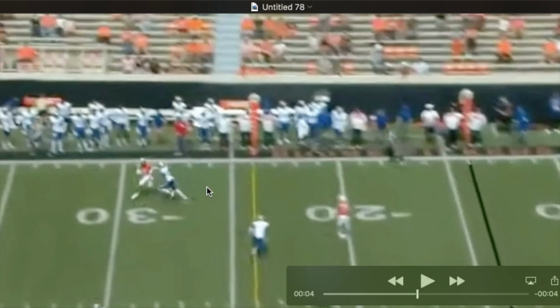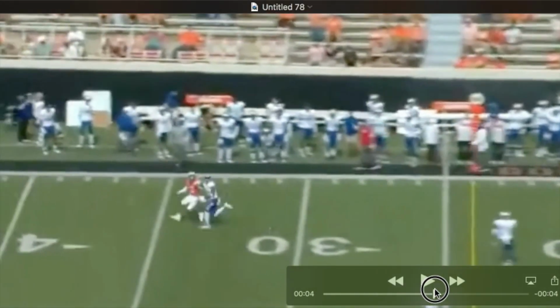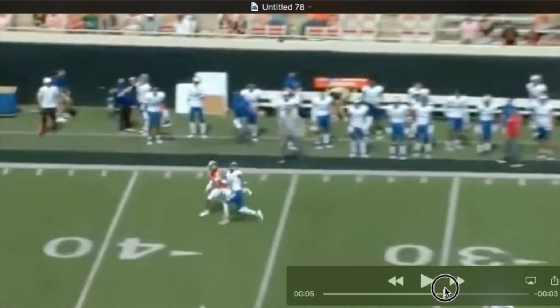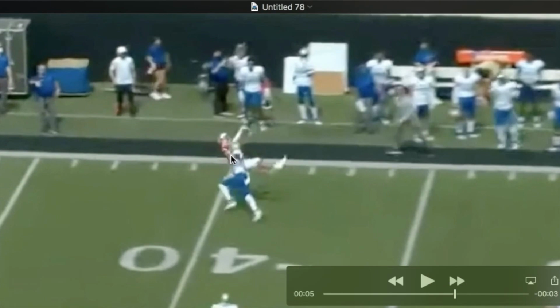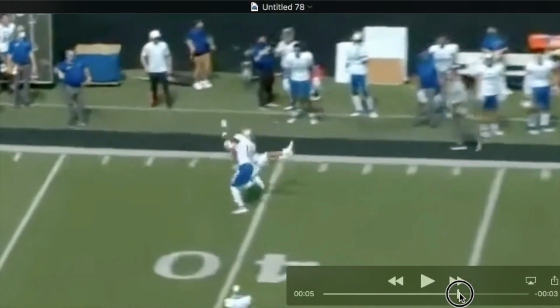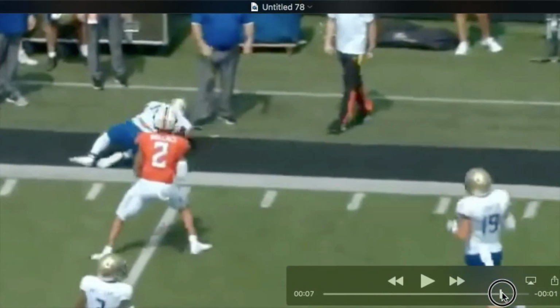You can see he runs by him. The ball's underthrown. Watch the hand fighting here. And then really just, again, this is impressive. They're both kind of finding the football here. Watch who finds it. Great timing. Watch how he turns his body midair to frame that defender out. You can see how big this catch was for him right there.